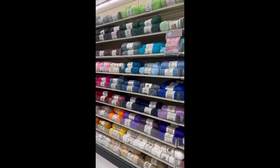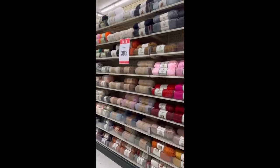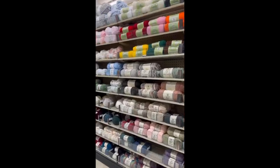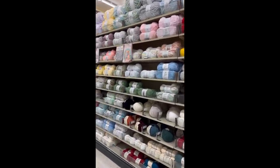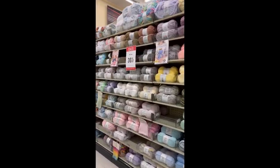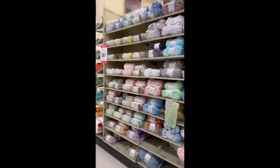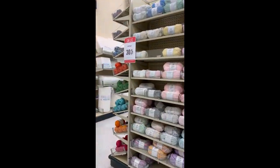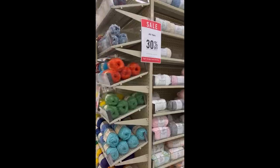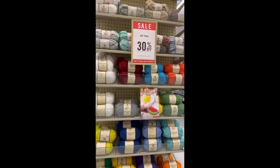Yeah, like almost half the aisle. And then there's some of the natural fibers. Or no, those aren't natural fibers. Those are like recycled plastic bags. And here is all of the baby yarn. And these are like the baby soft and sleek, is it DK or regular? And then the Sweet Divinity and other Yarn Bee baby yarns. And down here is all the scrubby yarn.